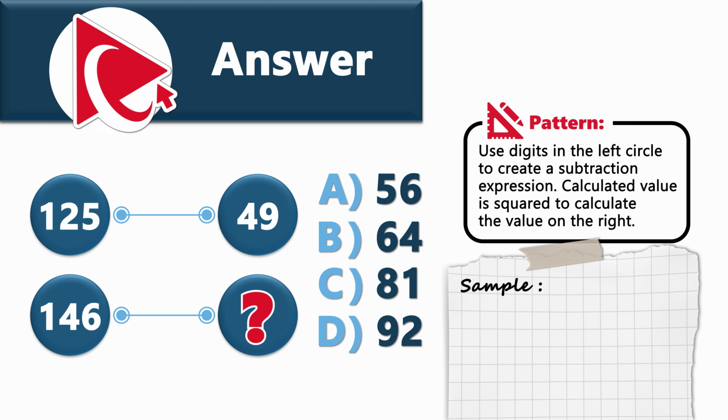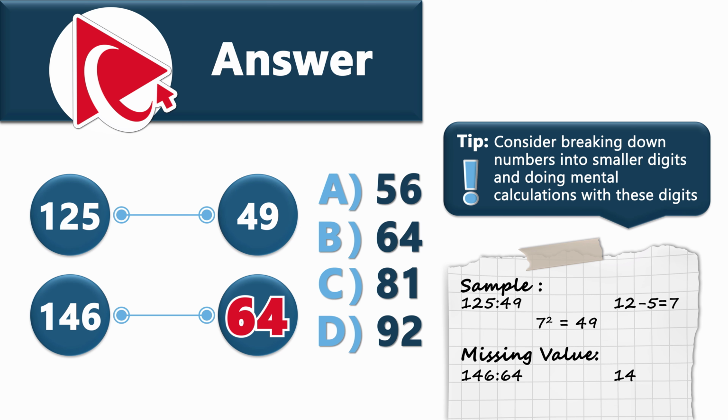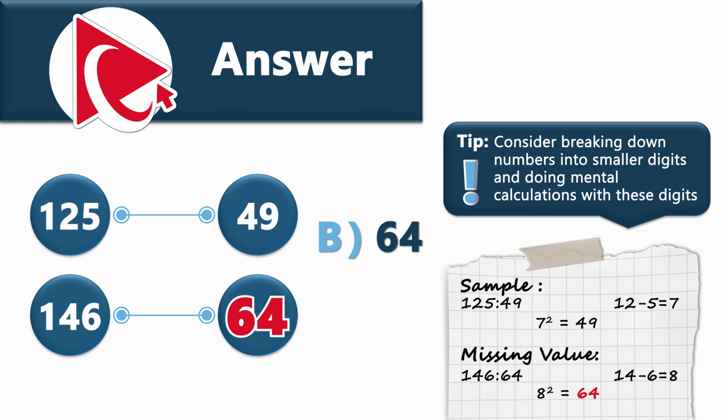The tip here for you is when you see similar questions on a real test, consider breaking down numbers into smaller digits and doing mental math calculations with these digits. To calculate the missing value, let's look at the number 146 on the left and the number 64 on the right. From 146, let's build an expression. 14 minus 6 equals 8, and 8 squared equals 64. So the correct answer here is choice B, 64.